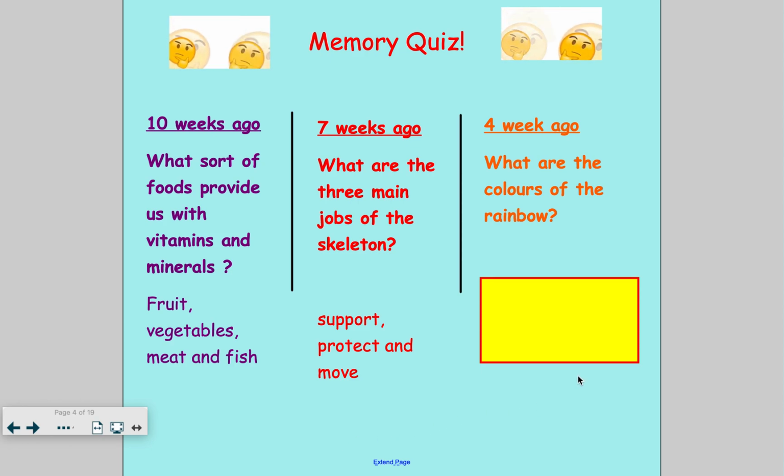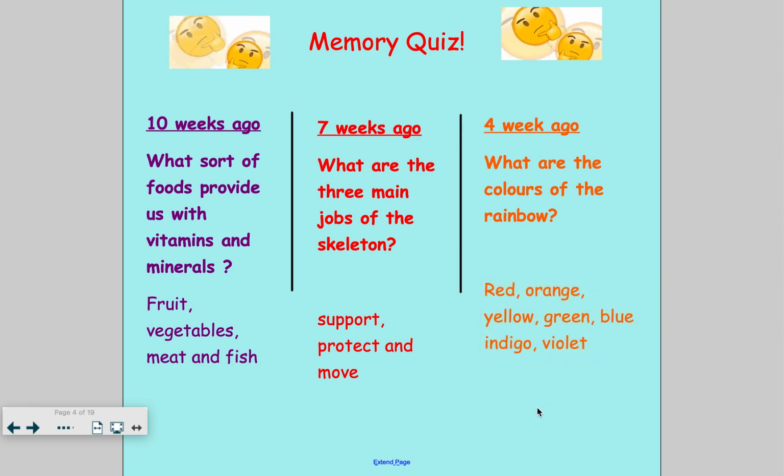And the colours of the rainbow. I always learnt this one as Richard of York gained battle in vain, because ROYGBIV shows the colours of the rainbow. Red, Richard. Orange, of. Yellow, York. Green, gained. Blue, battle. I, indigo. In. V, vain, violet. So there you go. Richard of York gained battle in vain. That's how I always remember it. That might help you. It might not. But there's our colours of the rainbow from before when we did our light topic.